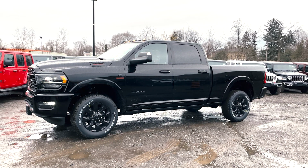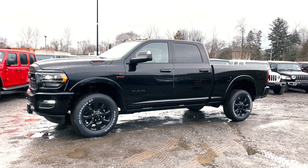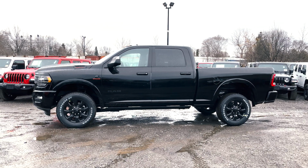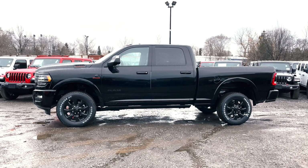With that being said, let's jump right into this Limited Night Edition and see what it's all about. Starting off with the different trims that you can get when it comes to the Ram 2500s, and that includes the Tradesman, Bighorn, Laramie, Limited Longhorn, Limited, which you're looking at right now, and the Power Wagon.